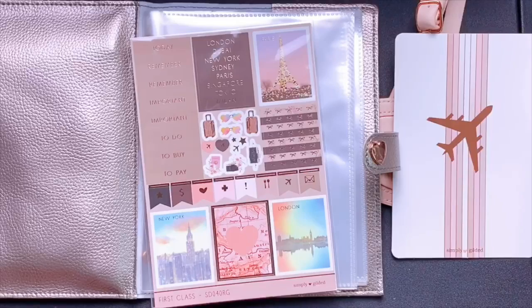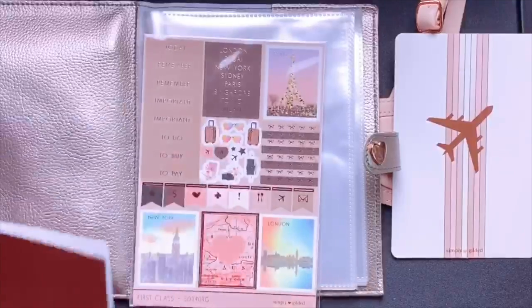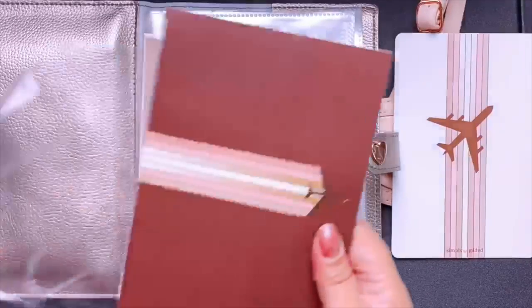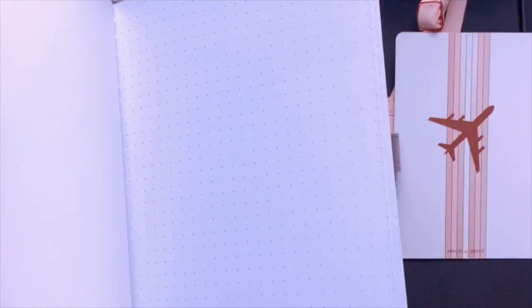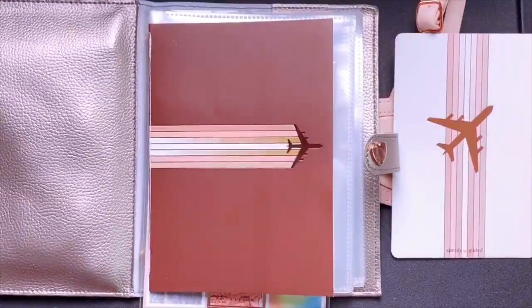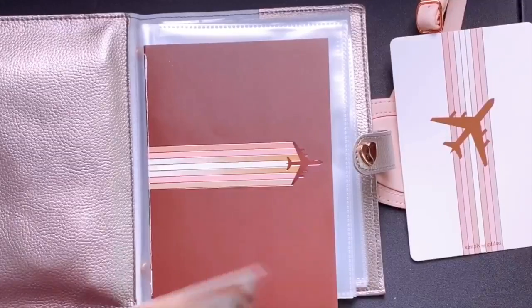This is a journal book right here. Get it open. I used this pick right here to break through the plastic. There we go. And it's just dot grid pages. See? Dot grid pages. So that's nice. And the next thing is the stickers. So let me go ahead and open the stickers.